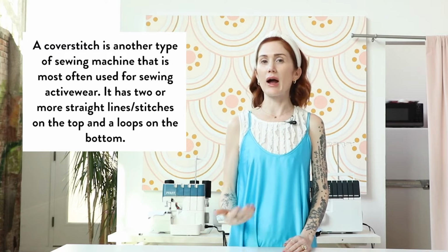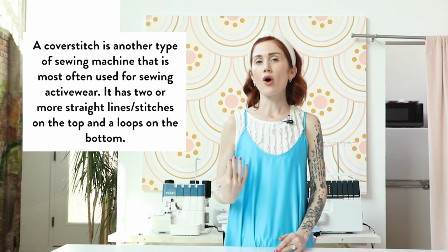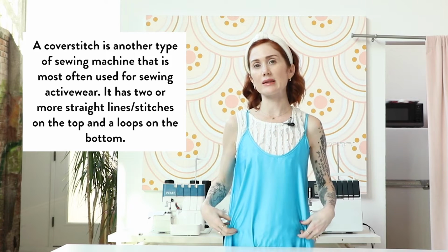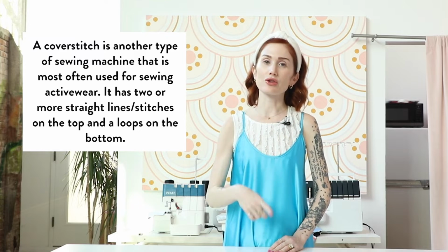This is used mostly for activewear when applying an elastic band to the bottom of a sports bra or an elastic band to the top of a waistline on a legging. It's also used a lot in lingerie for boxers or boy shorts where you're attaching an elastic band onto a panty or a bralette. So let's get into our comparison.